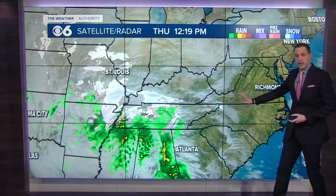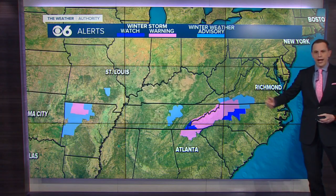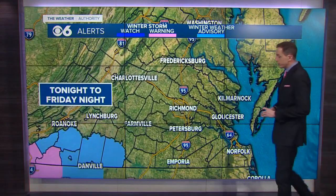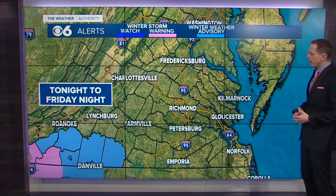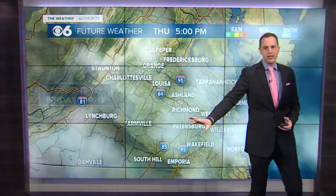But that's where the storm is now. There may be some precipitation near and west of Danville later tonight, but the rest of our viewing area will be just fine. But we already have a patchwork of some advisories, watches and warnings. A little bit closer to home, there's a winter weather advisory in effect from tonight till tomorrow night. That's as you get closer to Danville into southwestern Virginia, where there's actually a winter storm warning. In the advisory, about 1 to 3 inches. In the warning, some higher amounts. But you notice our viewing area cuts off about right here. So this is outside of the CBS 6 viewing area.